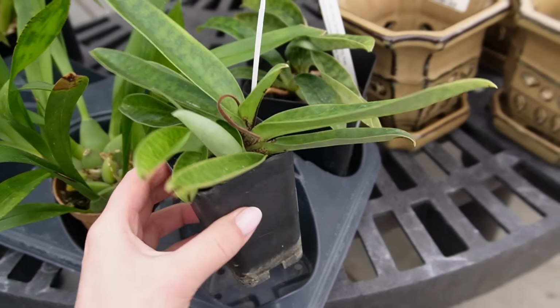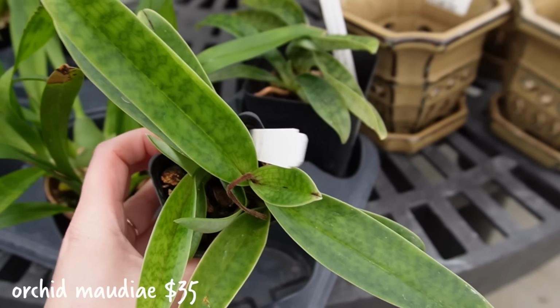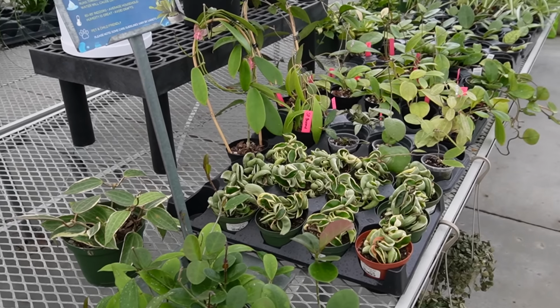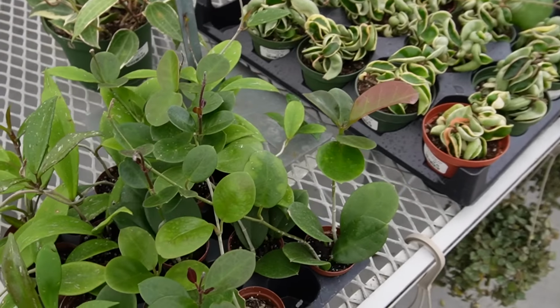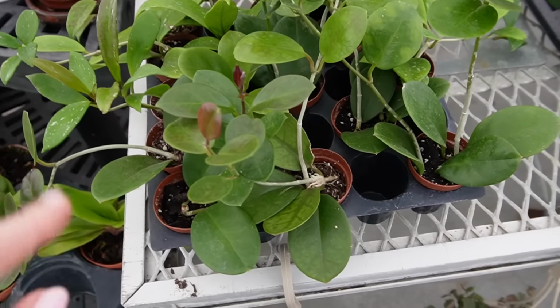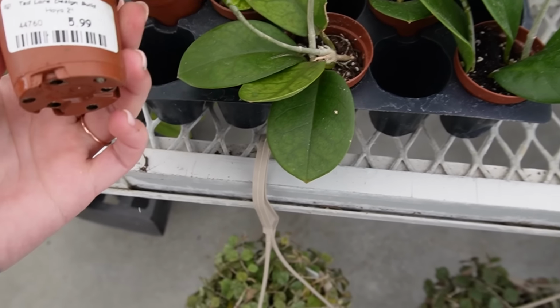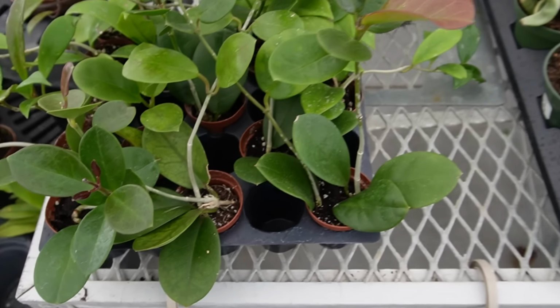This orchid looks really interesting. It's an orchid maudiae for $35. It's got very interesting leaves. Tons of hoya over here, which we will look at all of them, even though the houseplant of the year is not a hoya. I'll tell you that much. These look like Hoya australis for $6. I'm pretty sure that's what those are.